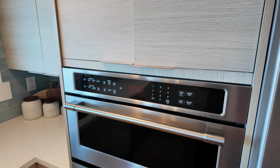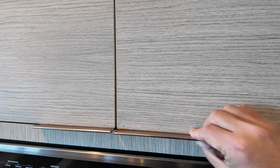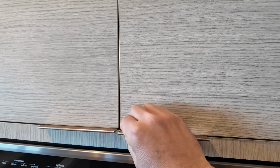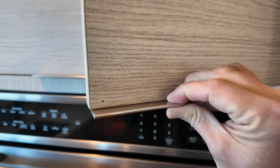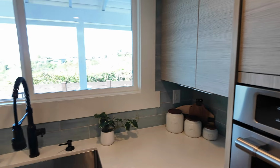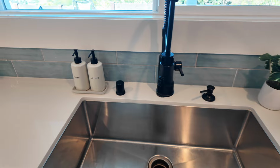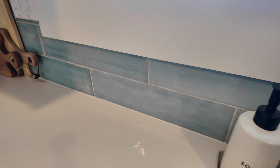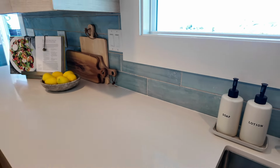But these are European style cabinets with the flat front. Got a nice bronze or brass pull. You can see that there. That's a popular color right now. And then as we pan around to this large single basin sink, you get a view here of the subway tile backsplash. Kind of that same mid-century blue, looks really nice.